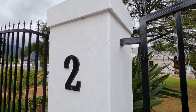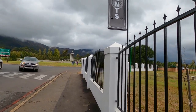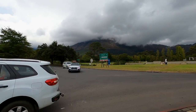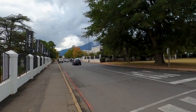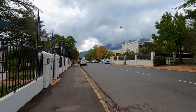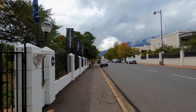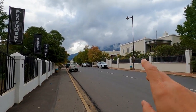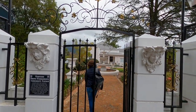But there's a lot of sculptures. Franschhoek also has a lot of beautiful hiking trails here. The one that we do is the Montrachel hiking trail, which is up there in the mountain. And we're going to try and see if we can go into this garden.